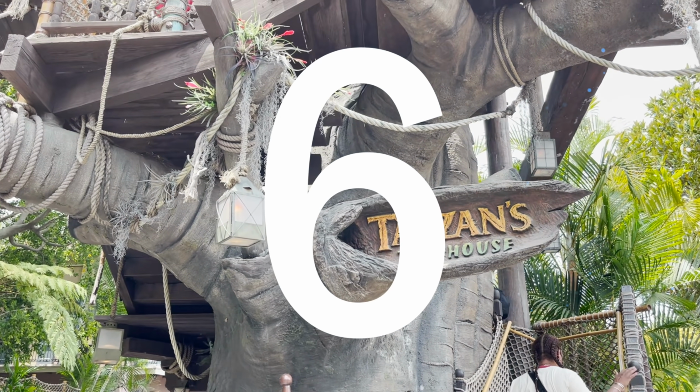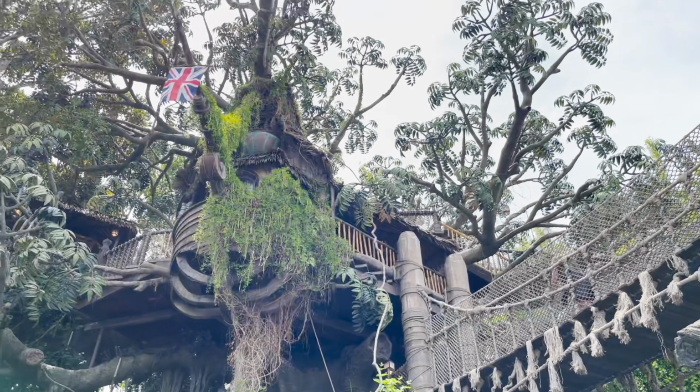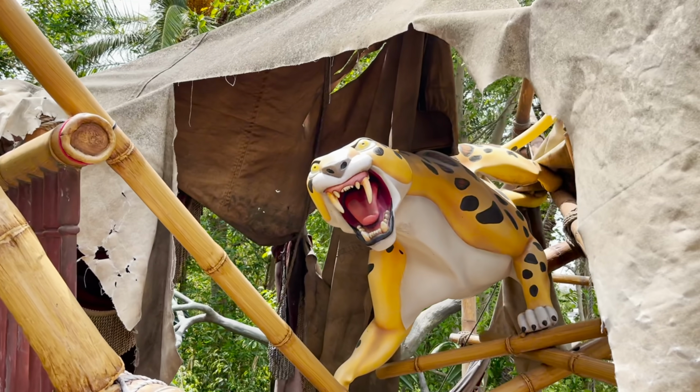For the number 6 insane detail about Disneyland you didn't know, you have to come to Tarzan's treehouse. There are a lot of fun details here on the Tarzan treehouse. You know, our son Miles, he's 4, he's kind of aware of what we do here at Provost Park Pass, and he personally has requested a secret revealed of Tarzan's treehouse. Maybe we'll get to that someday, Miles. So here is the number 6 hidden detail in Disneyland, an insane detail that you probably didn't know.